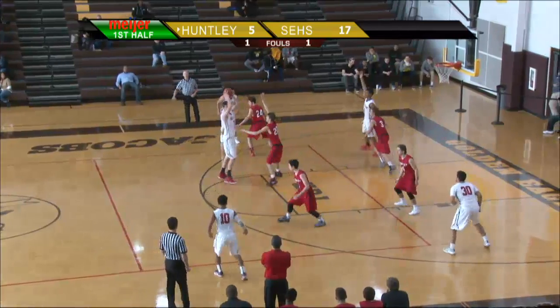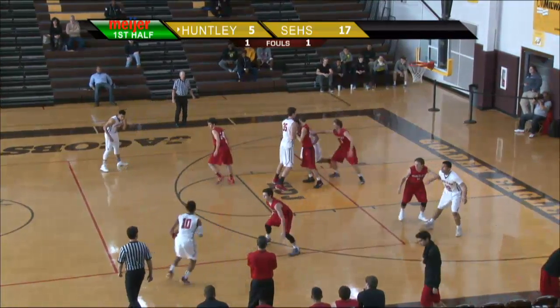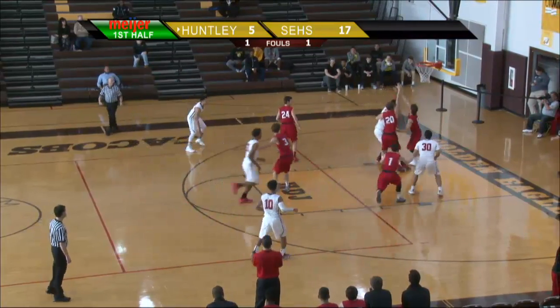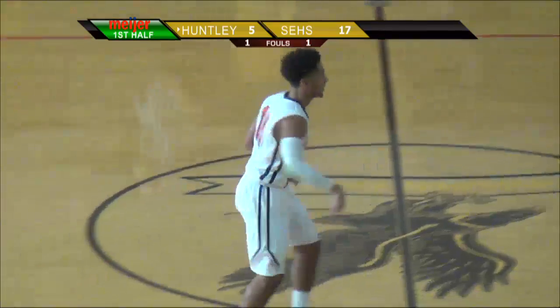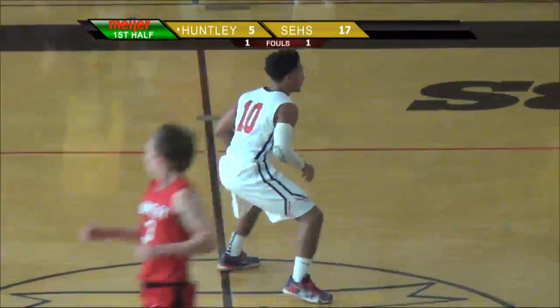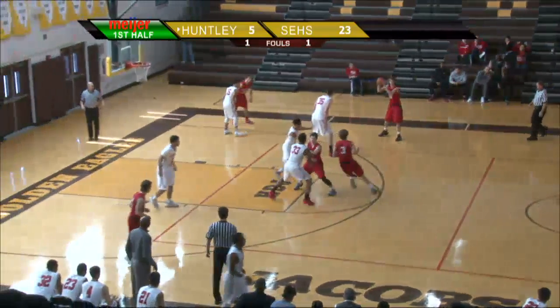Smith throws it inside to Hankins. That's a trap. Yeah, that was a travel. That was for sure a travel. That was definitely a travel. They missed that one by a mile. Now inside to Hankins. Hankins pivots right back to Howard, wide open for three, and he's going to drain it. Justin Howard. That's all day if you let him. I played a little basketball with him in gym class, and he has hit his fair share of threes.